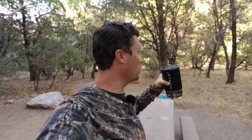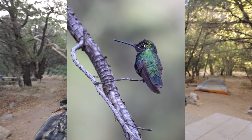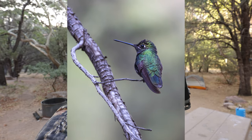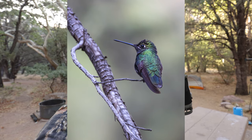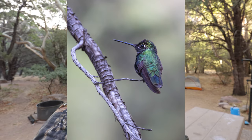Right there in that tree, just a second ago, giant hummingbird. Not the kind of hummingbirds I'm used to seeing, even just an hour and a half away. I'm going with Rivoli's hummingbird. It was big, it was dark, had some blue, it was low, made a real sound when it was flying. Not like the black-chins and stuff, so I'm pretty excited about that.